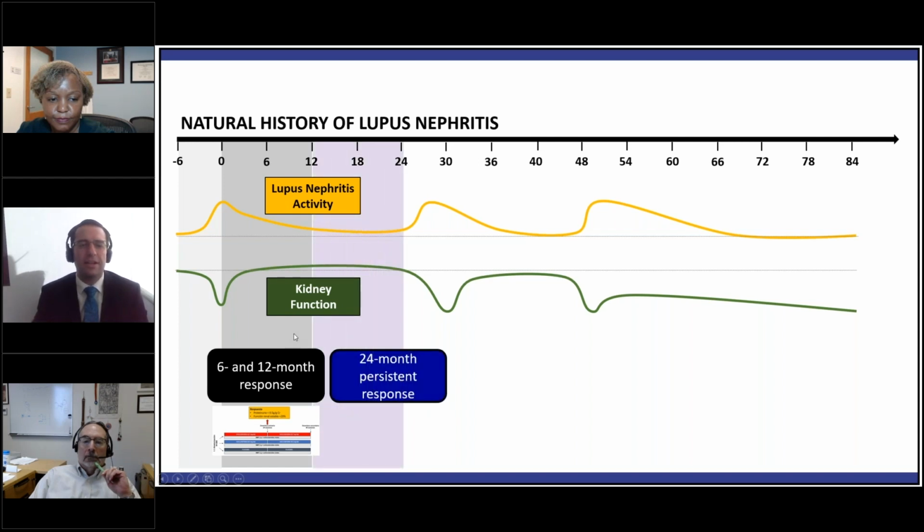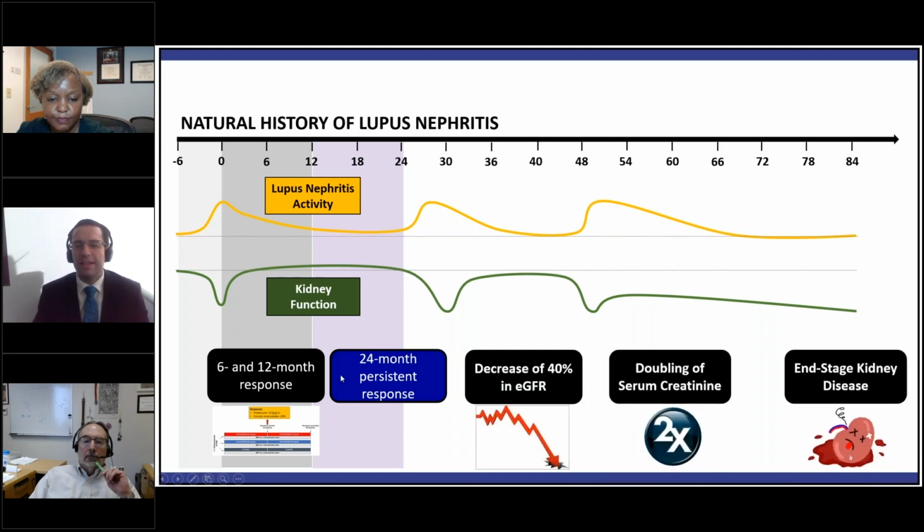And the newer clinical trials now have lasted for 2 years, and they usually evaluate responses to therapy. What we need for a drug to be recommended as a first-line therapy is to demonstrate an efficacy to prevent loss of kidney function, that is, hard outcomes of decrease in kidney function.